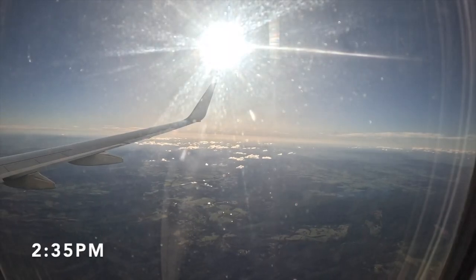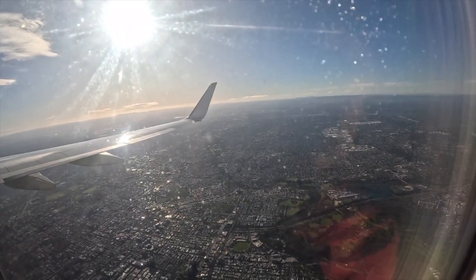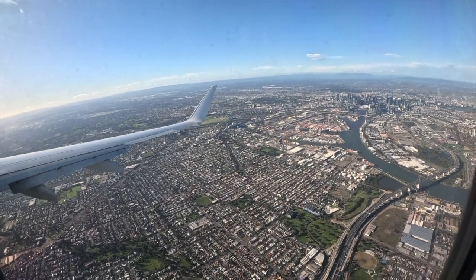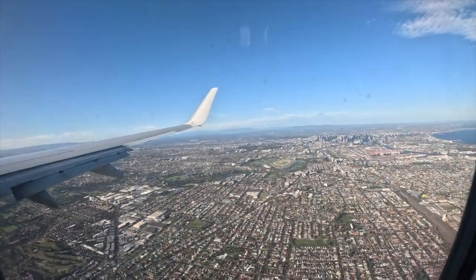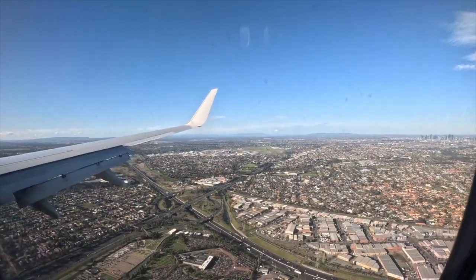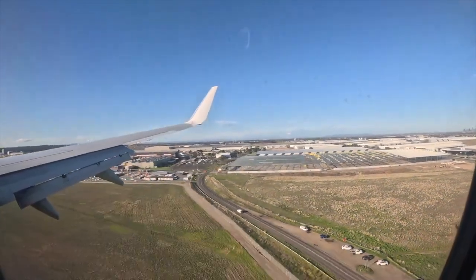Soon we commenced our descent into Melbourne. Flying into Melbourne, especially from the north, I highly recommend sitting on the right-hand side, as the view of Melbourne's CBD is stunning. Now please enjoy this unedited landing footage.